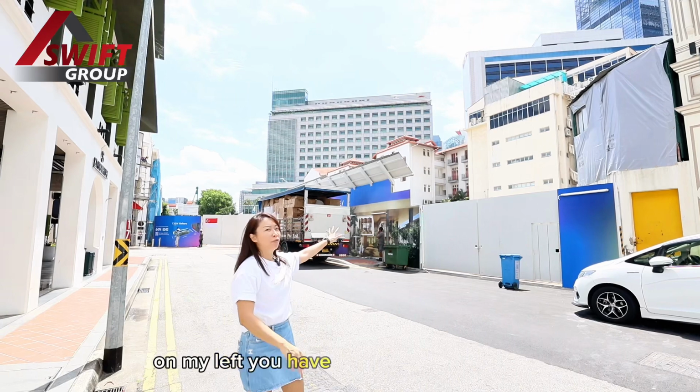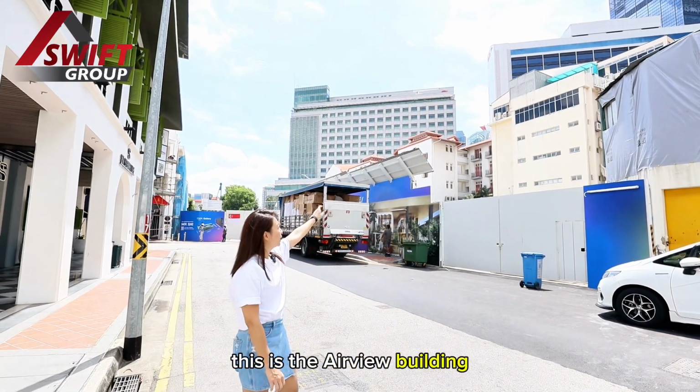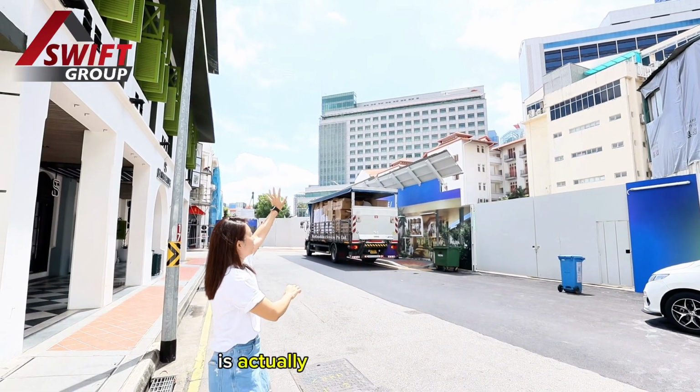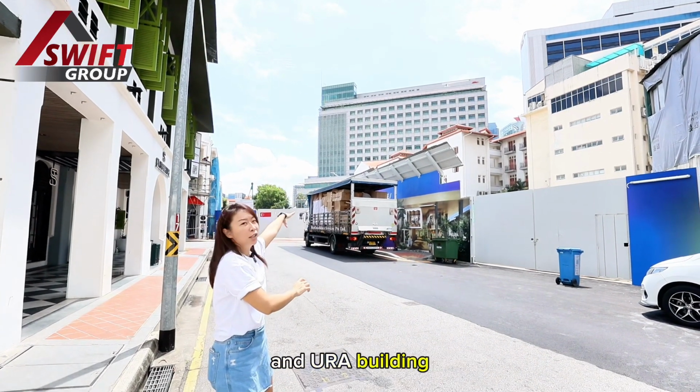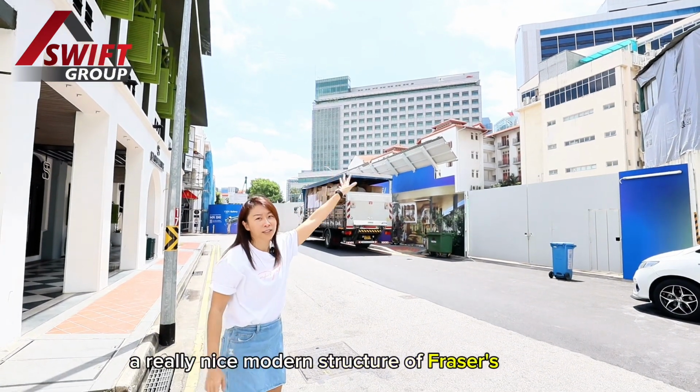On my left, you have really notable buildings. This is the Airview building. This is Nissan's building. And the 2 tall buildings behind are actually your MND building and URA building. You can also see at the back a really nice modern structure of Fraser's Towers.